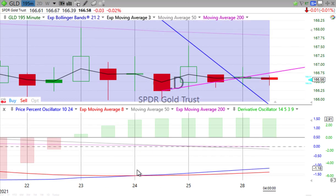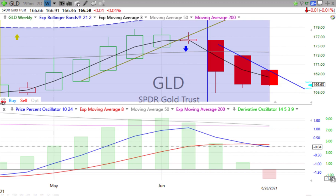Look at the half-day chart. We can see where it is trying, as far as the price percent oscillator, to head up. Derivative oscillator about flat for a while. And we have a red spinning top at the end of the day. So we'll keep an eye on gold, see where it is heading off to.